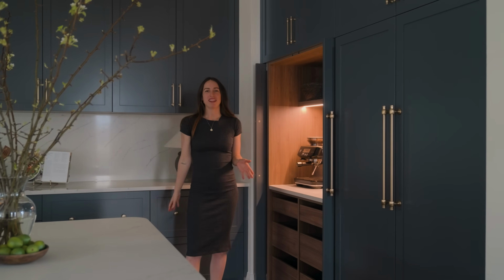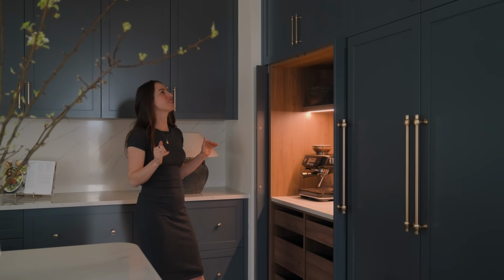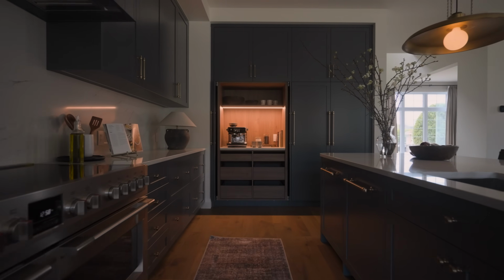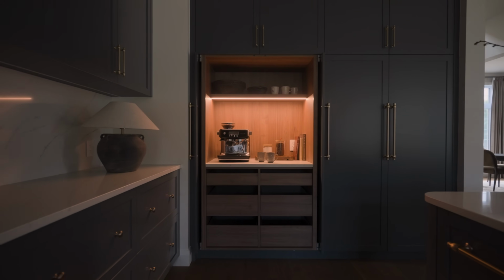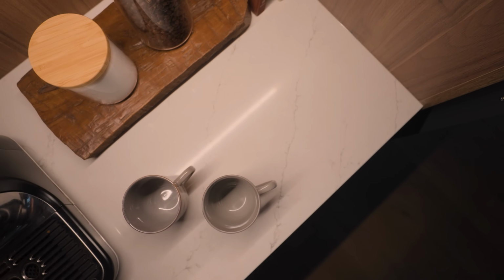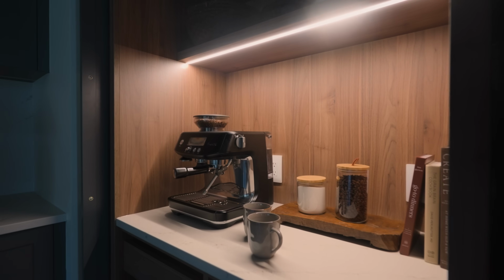So we saved the best for last, the coffee station. This is a really special moment in the kitchen. We integrated it all into the pantry wall, and it's got these pocket doors that fully retract so they completely get out of your way. We've changed the interior and we've done this melamine that looks like a wood. It complements the wood tones throughout the house too. We've reintroduced the countertop in here, and then with recessed lights, it's just a really nice moment for your morning coffee.